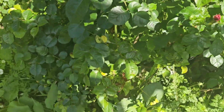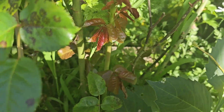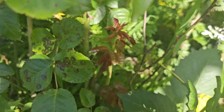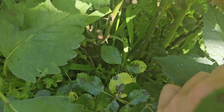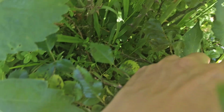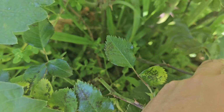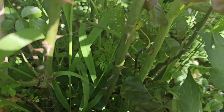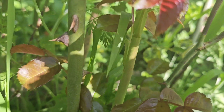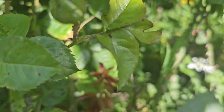And oh my god, I didn't notice this one. Look, there's a huge cane. It's really a basal cane that just came from the bottom. Oh my god, I didn't notice this one. And look at that, guys. See, there's a very, very thick new basal cane that just came out of nowhere.